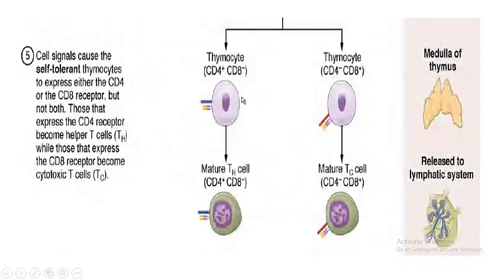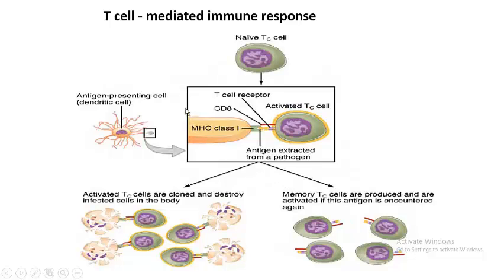Further, the ones that have been tested twice move to the medullary or cortical regions, and here the cell signal causes the self-tolerant thymocyte to express either CD4 positive or CD8 positive. Those that express CD4 become T helper cells, and those that express CD8 become T cytotoxic cells. This is finally the mature T cell, and now how they react to the antigens.